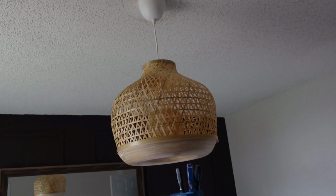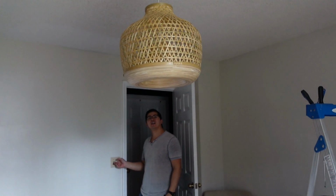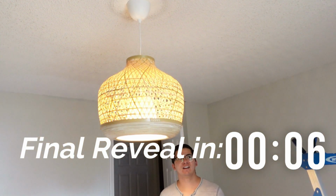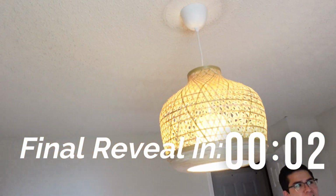Okay, the fixture is up. Andrew did such a great job, and he's gonna do the honors of turning it on. Oh, it looks really good. I like the warm lighting, and I think at night it's gonna look really good because all of these little pieces are gonna reflect a pattern, I think.